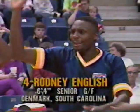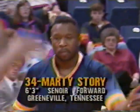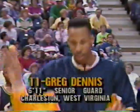First for the Buccaneers. At forward, a 6'4 senior from Denmark, South Carolina, number 4, Rodney English. At forward, a 6'3 senior from Greenville, Tennessee, number 34, Marty Story. At center, a 6'11 senior from Charleston, West Virginia, number 11, Greg Dennis.